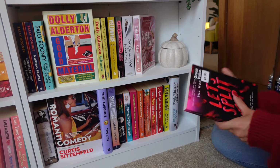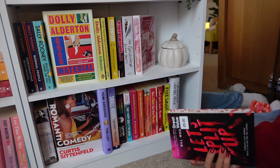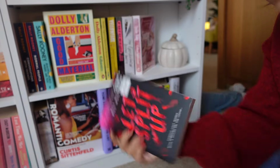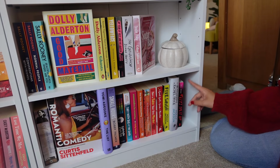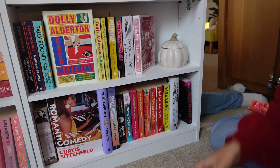And then last but not least, I still have the sticker on this, I need to take it off. We have Let's Split Up by Bill Wood. I got the sprayed edges copy. I think these are so cool. But yeah, I haven't read this yet, and I have never read a horror before, so I am really excited to give that a go. I'm actually going to be reading it probably this week for a video that will come out in a few weeks.